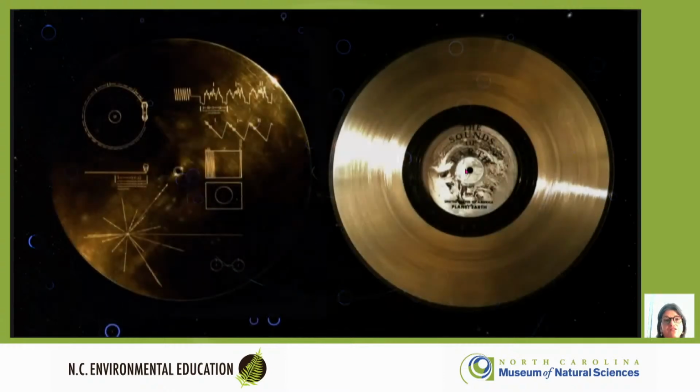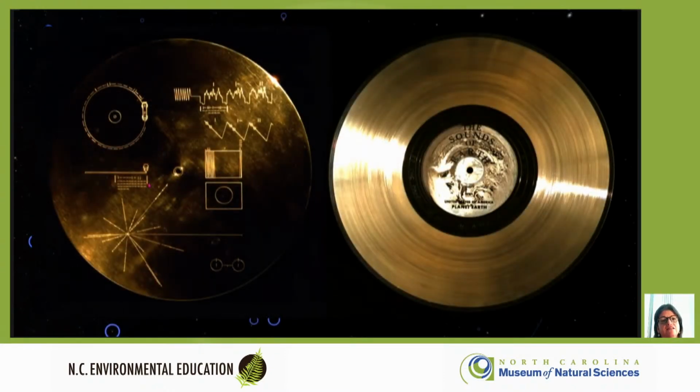And then just looking even farther, this is the golden record. This is the front and back, and there are two of them, one on each probe that's out there. Now they're the farthest we've ever sent anything to space. They're headed out to interstellar space, and there are directions for some extraterrestrials to play it. This may seem nutty to some people, but remember, Carl Sagan convinced NASA to put this on here with sights and sounds of Earth to make sure that we had a record that we were out there in the universe, that we existed.